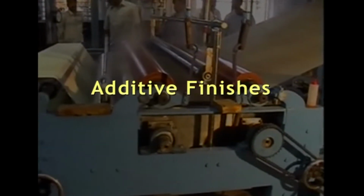Additive finishes. Additive finishes are those finishes that are added onto the surface of the fabric, and it may be chemical or it may be sizing material or something like that, and they are present on the surface of the material. That is why they are called additive finishes. Most of the finishes that we see today are applied with the help of padding and backfilling machines. Generally, these additive finishes give a different texture, body, and also stiffness to the fabrics.